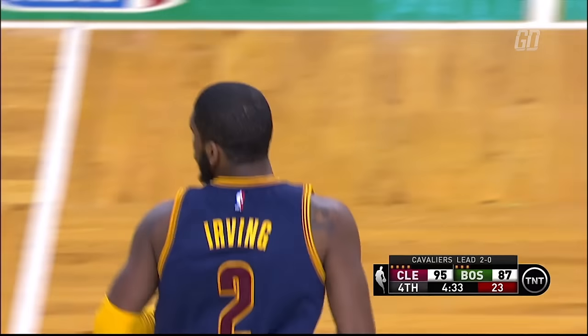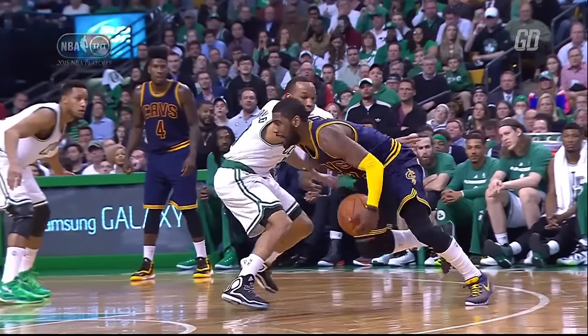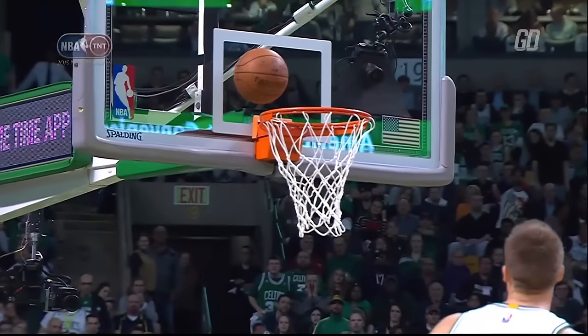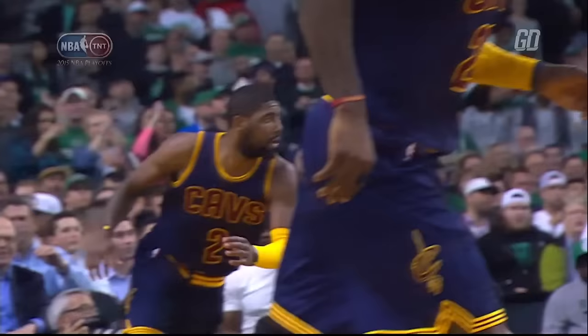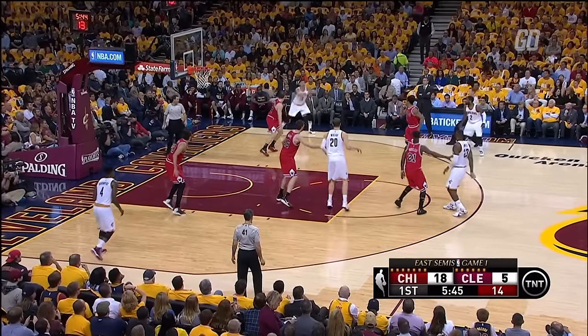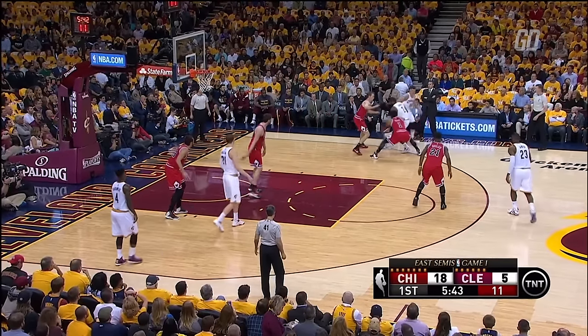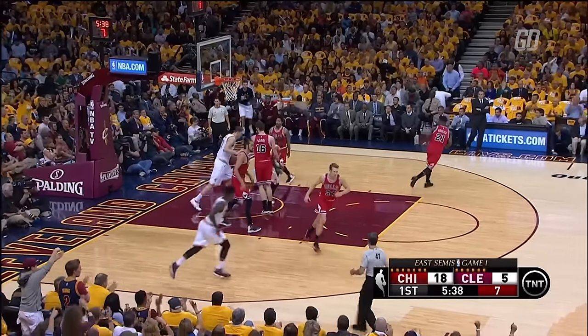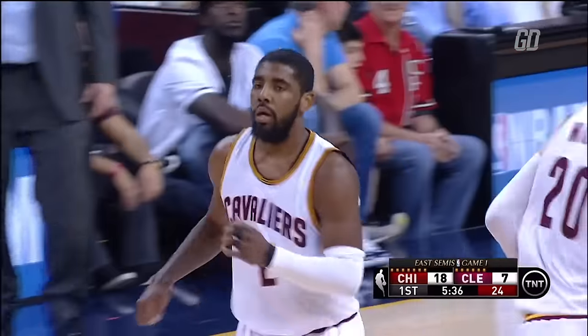Oh my. Off the spin. This is just nasty. What can you say about a double crossover? Look at the English on the left hand. I can understand if that's the right hand. Good job by Butler on James, who did get off a shot while Rachel was doing her report. Nice move by Irving. Oh my goodness.